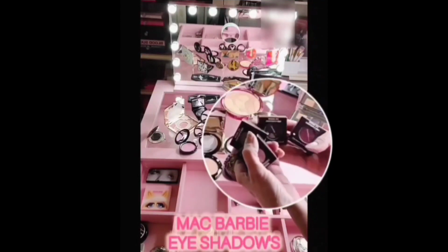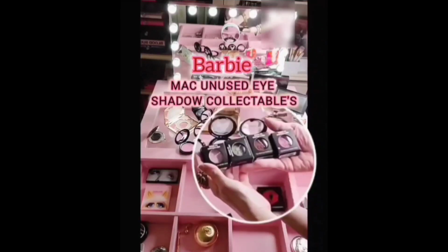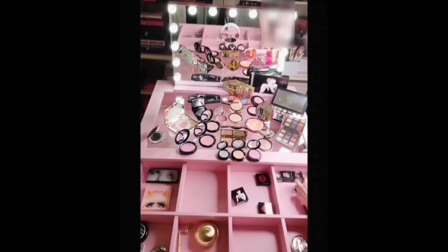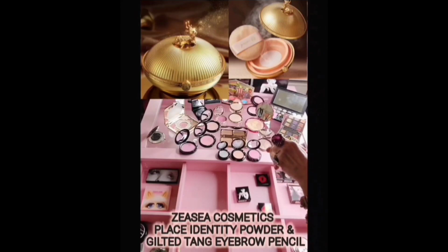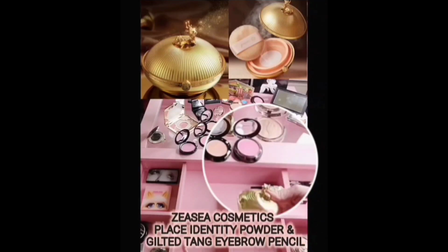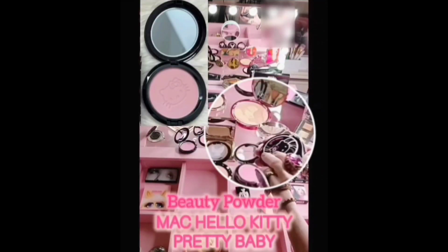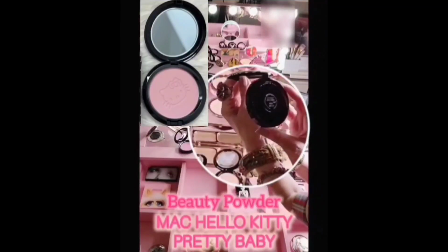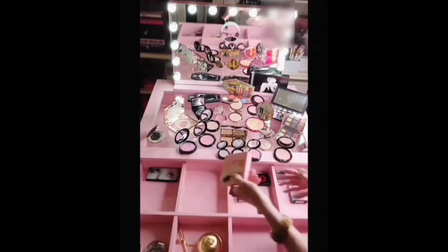All the eyeshadows here, I'm going to sell these. They're brand new. They're collectibles. Palace Identity Powder. There's a video of that if you want to see it. The eyeliner. Got a video of this one too.